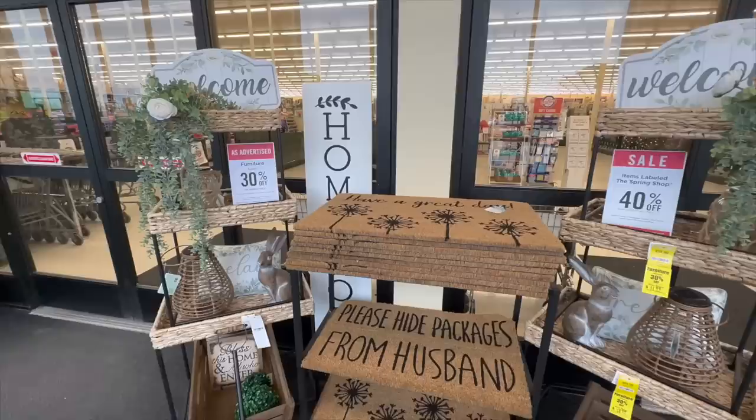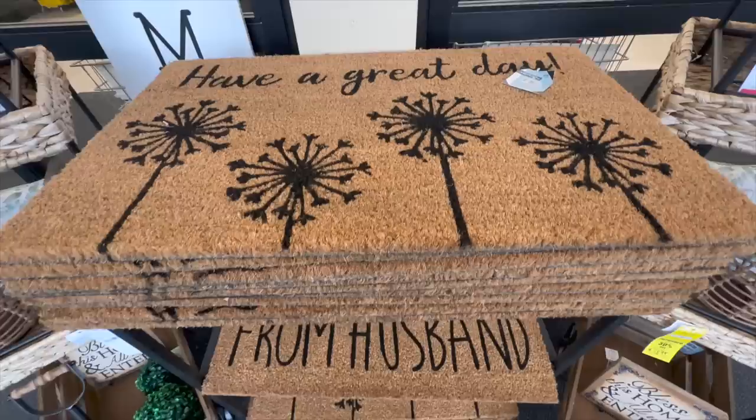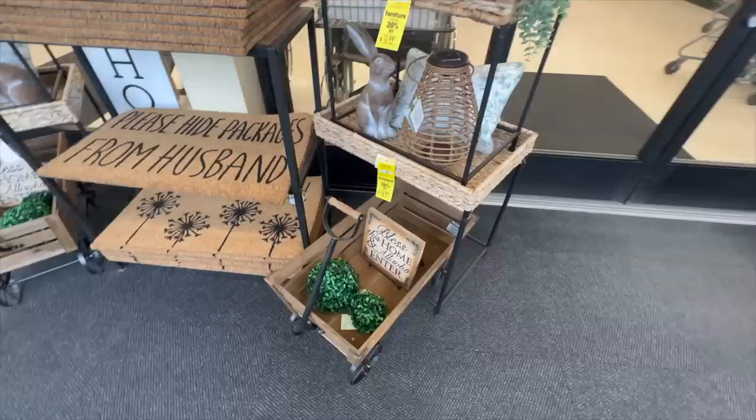Right out of the gate, this spring and summer setup caught my attention. As temperatures warm, a new front door mat is an easy way to refresh your space. These two neutral designs coming in at just under $15 are two great options. And this wooden wagon filled with colorful florals right next to your front door would be a perfect welcoming addition.